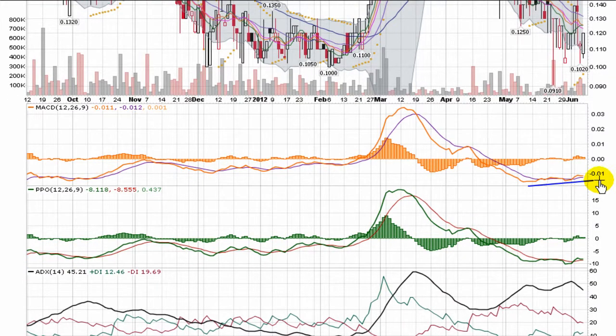Slight uptrend going on with the MACD. Not that strong, but the 12 is on top of the 26. Some people refer to that as the fast line leading the slow line. Histogram bars just barely over top of zero. I want to see a little bit more spacing and see this 12 start to pull away from the 26, put together a little bit stronger of an uptrend back towards the money line.